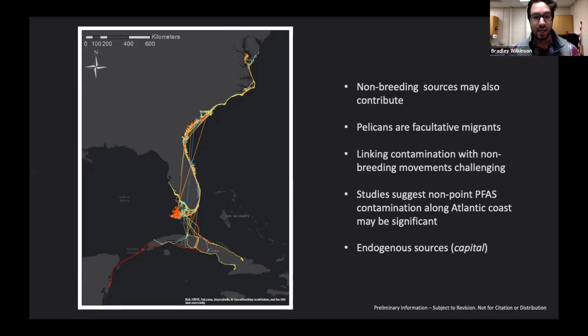We've tracked pelicans from South Carolina all the way up to Chesapeake Bay, Virginia, down to Cuba, into Mexico and the Florida Bay, and they could be picking up PFAS contamination at any number of those sites, pretty much anywhere along the South and Mid-Atlantic Bight and the Caribbean as well. Some studies suggest that non-point PFAS contamination along the Atlantic coast may really be significant, so they might not necessarily be at some sort of industrial center to be picking up these contaminants. It could just be locally present in the environment, but that's, like I said, going to be very difficult to pinpoint exactly.